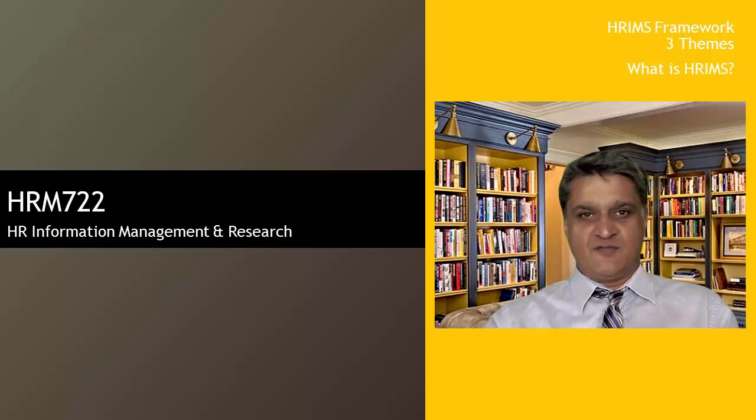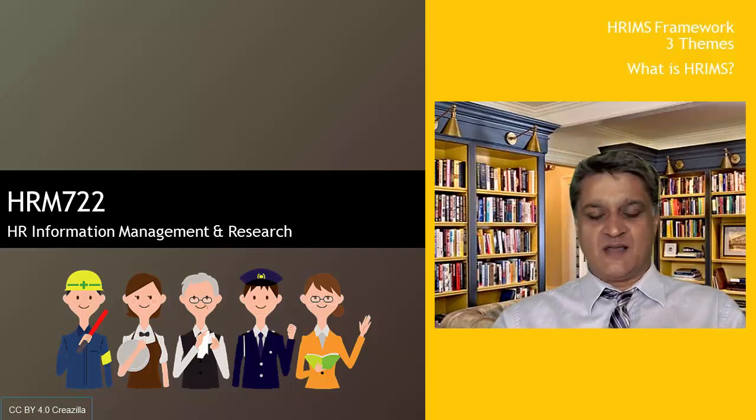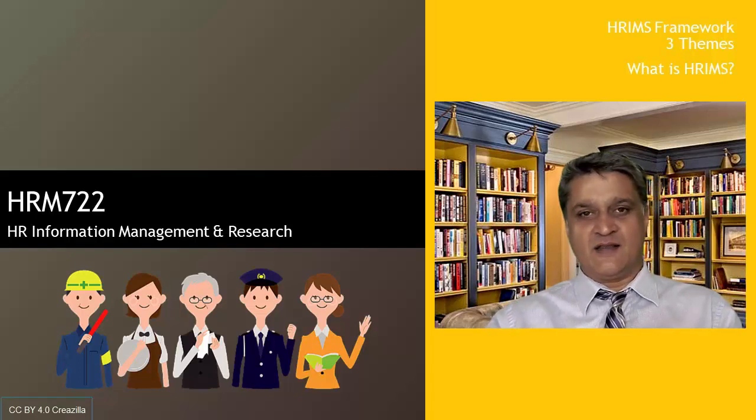And as I mentioned before, we'll get to that research part towards the end of the course, and it's all about looking at your workforce, figuring out what they're up to, what their behaviors are like, and how to make those changes. But up front, we need to work hard to establish an information management system, which we'll look at today, so that we can have the intelligence ready to be able to do research.